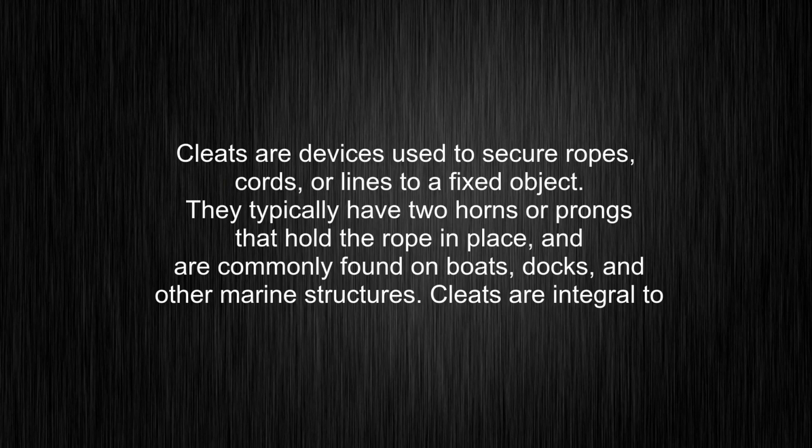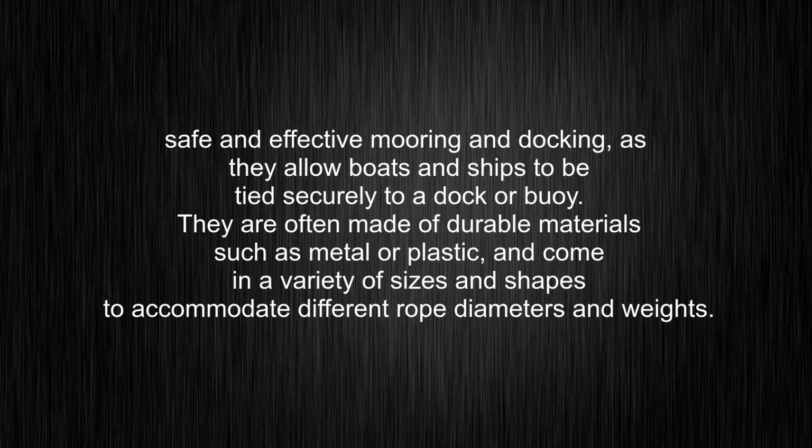Cleats are devices used to secure ropes, cords, or lines to a fixed object. They typically have two horns or prongs that hold the rope in place, and are commonly found on boats, docks, and other marine structures. Cleats are integral to safe and effective mooring and docking, as they allow boats and ships to be tied securely to a dock or buoy.